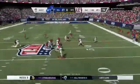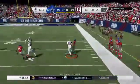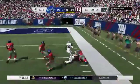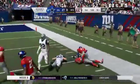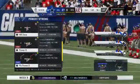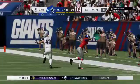Locked to throw on 3rd and 1. He's just going to dump this one off to his fullback out of the backfield. And they'll wind up getting this one all the way down inside the 20. That goes for a gain of 31.